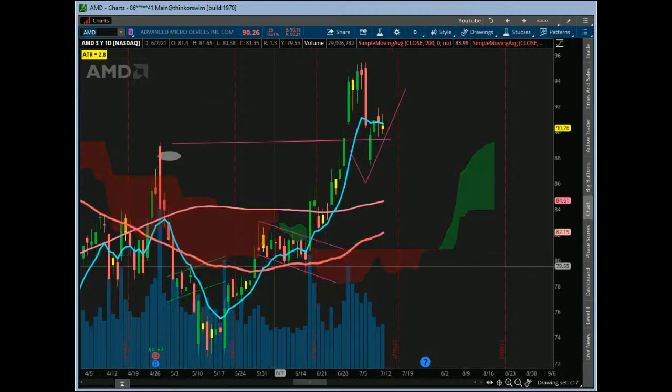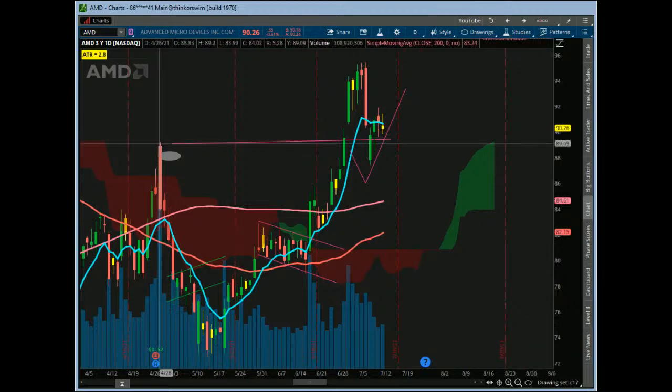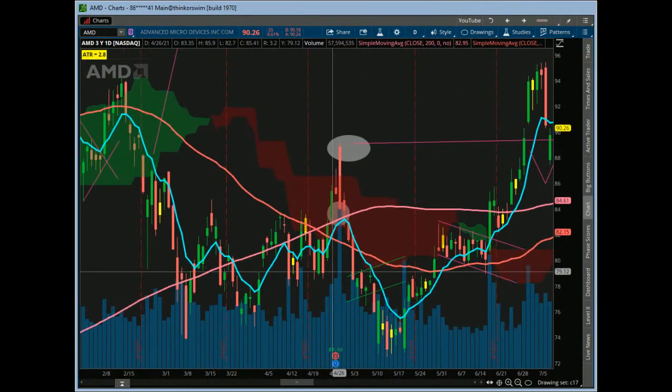Another one is AMD. We talked about this one yesterday, so let's take a look at this one. Look at the volume that came. Let's go here. See this big top right here? Look at the volume that kind of came in there. And this is actually pretty interesting up here. This big drop was actually met with some pretty decent volume here as well.